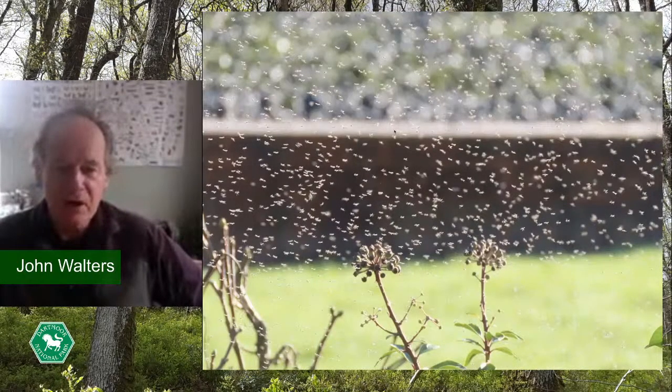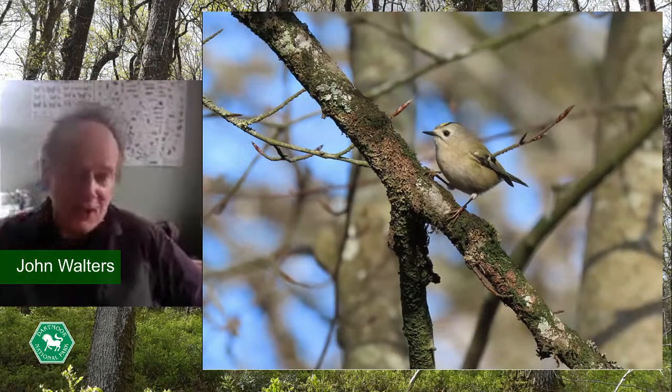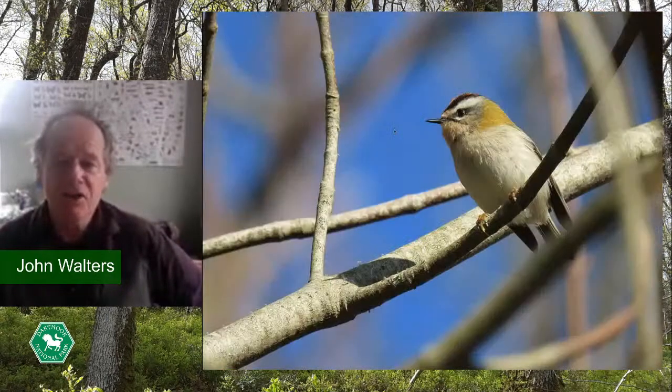So I often have a wander down to the sewage works, particularly when it's cold at this time of year. And you can get really good views of birds like goldcrests, because they're actually just feeding in the hedge by the side of the road there, right by the sewage works. Feeding on those little flies, goldcrests, and you might be lucky and see a firecrest there as well.